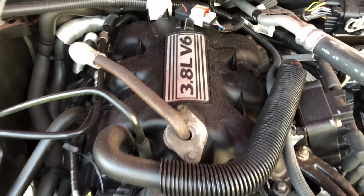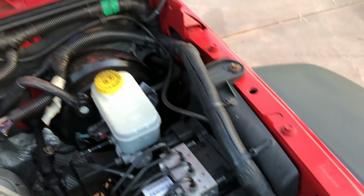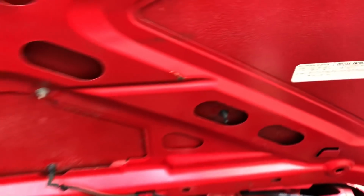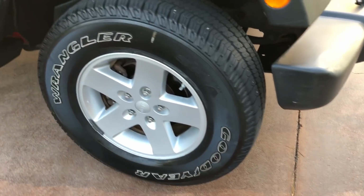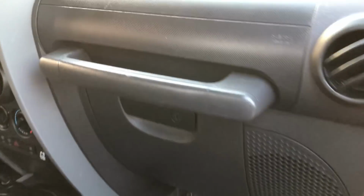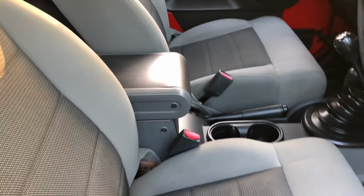You have a 3.8 liter V6 engine, and once again it is connected to a 5-speed manual transmission. So definitely an awesome SUV here, and one that is fun for you and the whole family. It seats a total of 4. Once again, you have the nice wheels and tires. And here on the passenger side, you can see we do have the lovely gray interior.